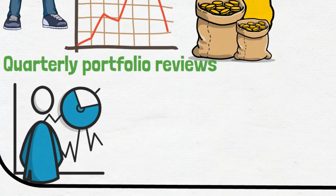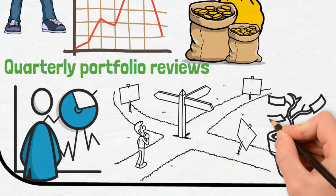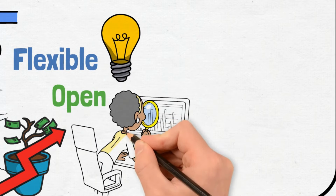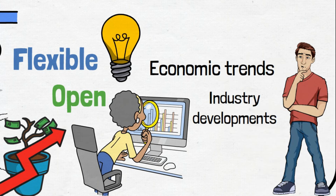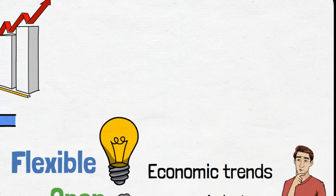And in case you're not aware, adapting to market changes is another key aspect of successful investing. Warren Buffett advises investors to remain flexible and open to new opportunities while maintaining a long-term perspective. With this in mind, Peter plans to stay informed about economic trends, industry developments, and company news to make well-informed decisions. Now, let me make this clear.